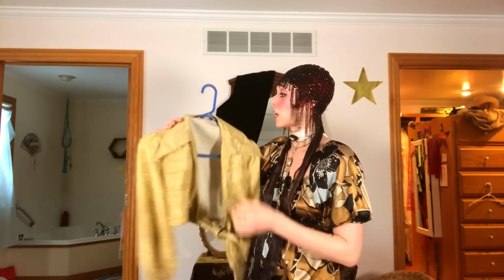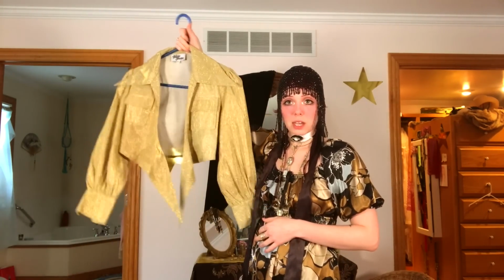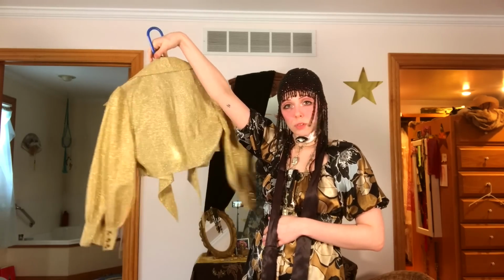This is from the Hippie Shake. But you can just take a button up top, button it, you know, however much you want in the front or not at all, and then just tie it. You have a great tie top, and I feel like that was really in style for the time.